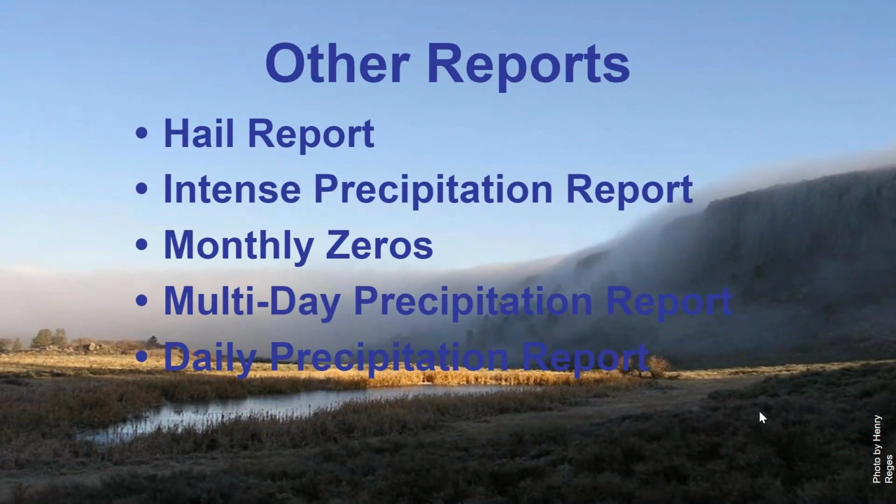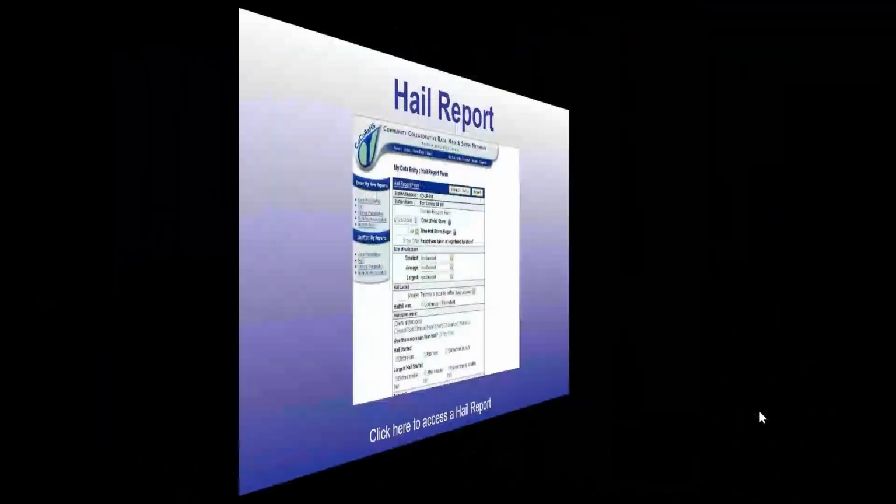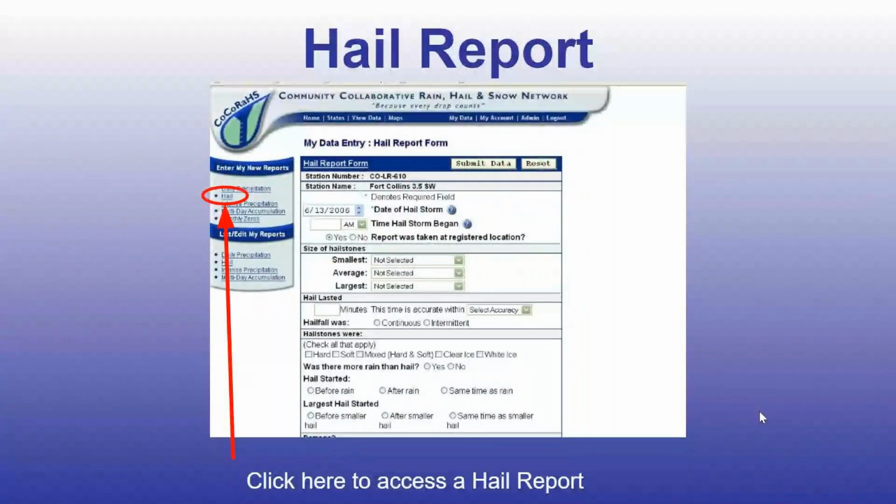So that said, there are other reports that you should become familiar with, such as a hail report, your monthly zeros, multi-day report. And we'll go through some of these right now. If you're interested in learning how to take specific measurements for like hail and convective season, we do a warm season training for that. So be on the lookout for that in the spring. But here's what the report will look like just very quickly to help you get started. It's just right underneath the daily precip, and you enter the date, time, the smallest, average, largest hail size, and so forth there, and you submit it.